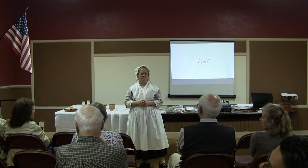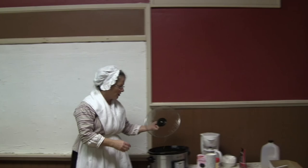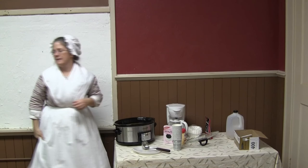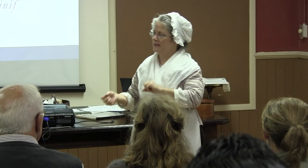Yes, we have spiced cider. So hot apple cider was common. I did add a little spice, not a lot to this, but I'll take the lid off. It has some cinnamon and ginger. One of the recipes that I came across that I've done before is they recommend you put eggs in the cider to fortify it, and then you pour it back and forth between two jugs until it gets frothy, and then it would be good to drink.